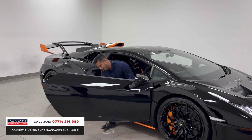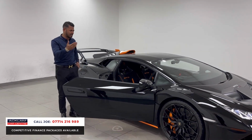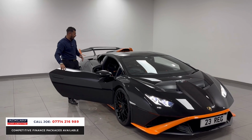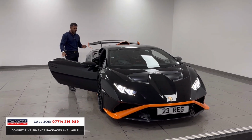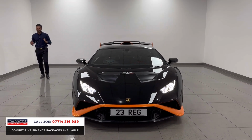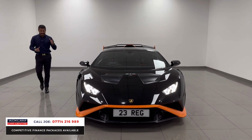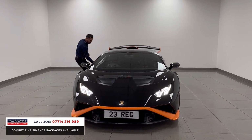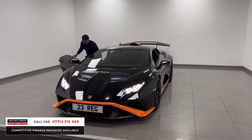I mean, the Lamborghini Huracan Evo is a brilliant car, but this one in Nero with the exclusive lower contrasting pack on it, it's phenomenal. 700 miles, 23 registration. You don't want to wait 2-3 years or any amount of time to get a car. This is physical, it's live, it's here now. Let me just turn it off so you can hear what I'm about to tell you. You can see from the front with the LED lights.